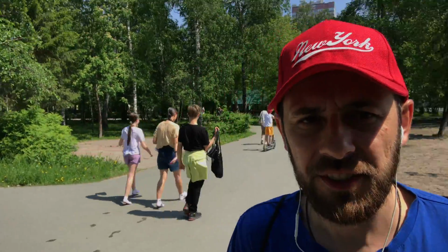Look at these children. They are wet. These children are totally wet because of the fountain, and probably it was a lot of fun for them.